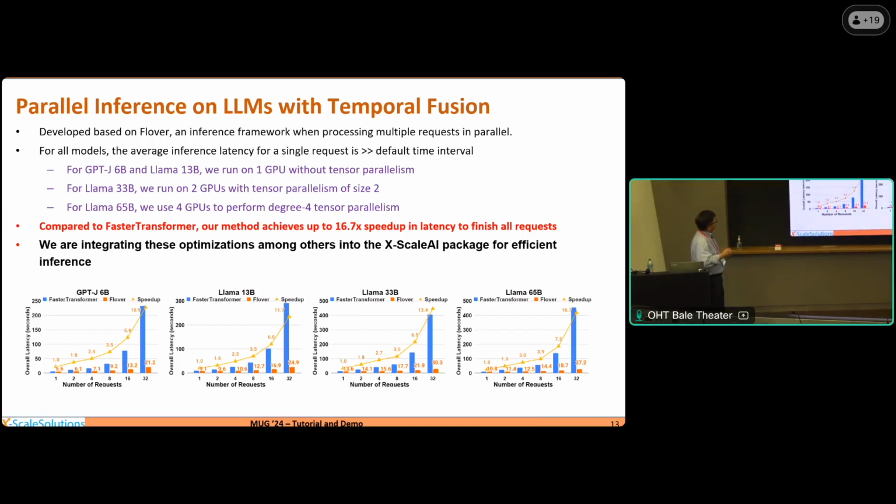By the way, each of these uses a different problem size. The first one is 4 billion, the other one is 13 billion, then 32 billion. The last one is the largest, at 56 billion parameters.